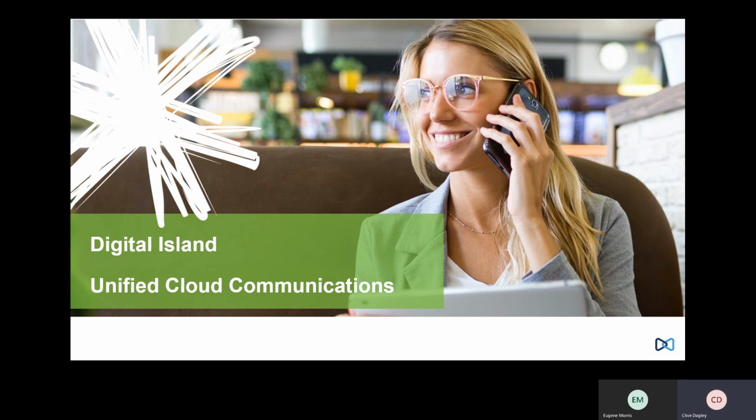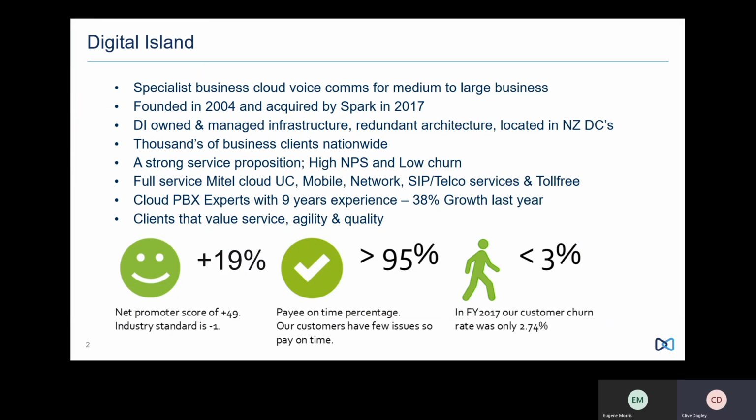So just to lead off, Digital Island manage our own platform. If I can just change screens here, here we go. So a bit of an overview on Digital Island. We're a business that specializes in unified communications. We do business to business only and deal with medium to large enterprise.